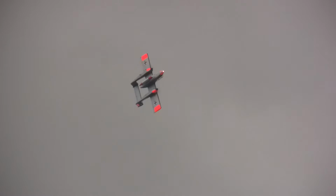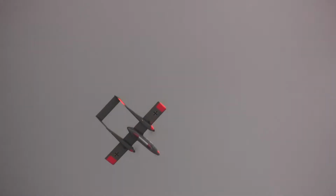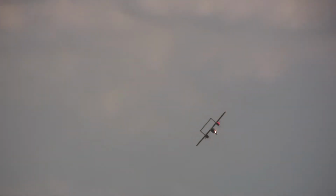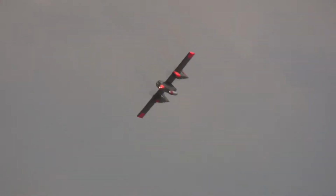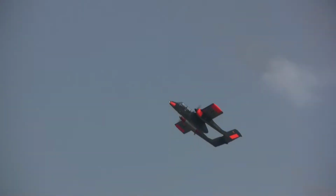So what's this one doing? Well, actually, this is a completely unarmed version. It was actually bought by the Germans. Basically, was the OV-10 Bronco Association, and they're trying to form their own society. It's quite interesting, really.